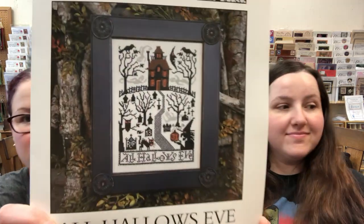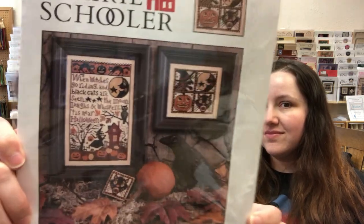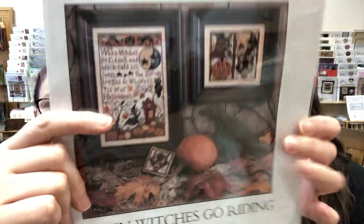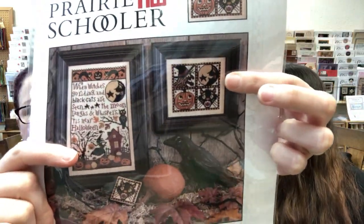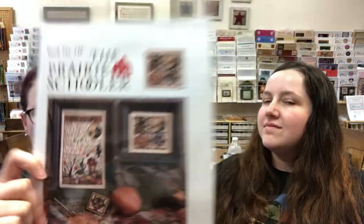So we pulled some of the older ones, and there is, of course, the Prairie Schooler All Hallows Eve, which is fun. It's got, as you can see, a haunted house and a graveyard and a witch and a black cat and all that kind of cool stuff. Then we have another Prairie Schooler, When Witches Go Riding. That's also fun. It's got the main pattern over here, and then it also has a little ornament side pattern, and you can do those separately or as one thing. But yeah, that one's super cute too. I like that one a lot.